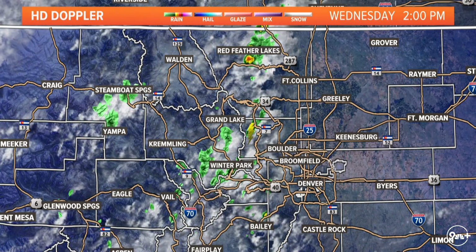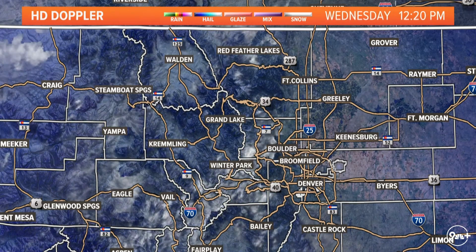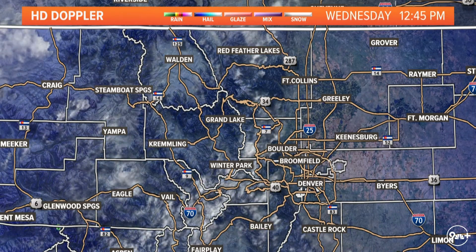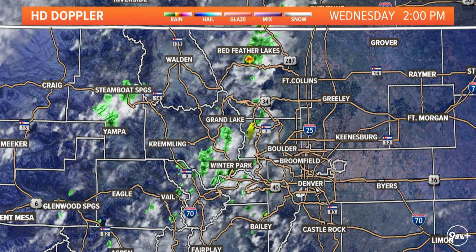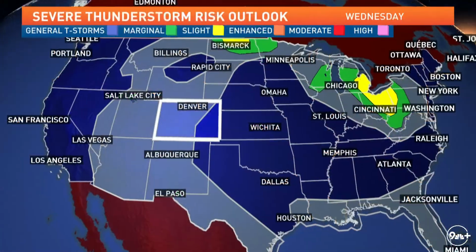None of these storms are really expected to be severe. Mostly what we're going to watch for is going to be a quick downpour, lightning, thunder, maybe some gusty winds. If any of these storms do start to produce at least a little hail, maybe small hail, then maybe we could see a severe thunderstorm warning pop up here and there. But overall, we're just looking for those quick downpours, gusty winds, lots of lightning and thunder.